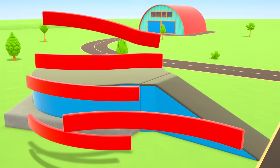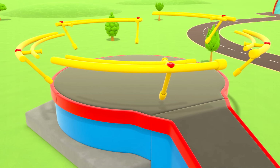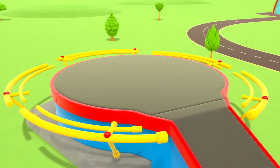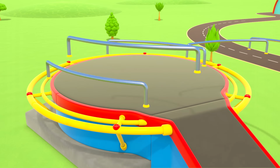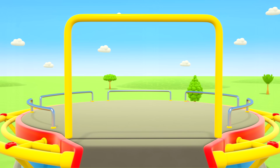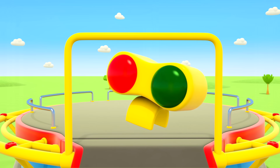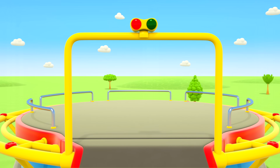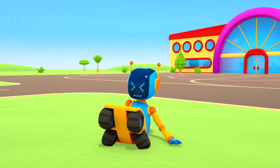Some red edges. A yellow frame for lamps and lights. Metal railings. An arch for the signal lights. And the signal lights themselves. These lamps are for the pilot to know where to land. Oh!